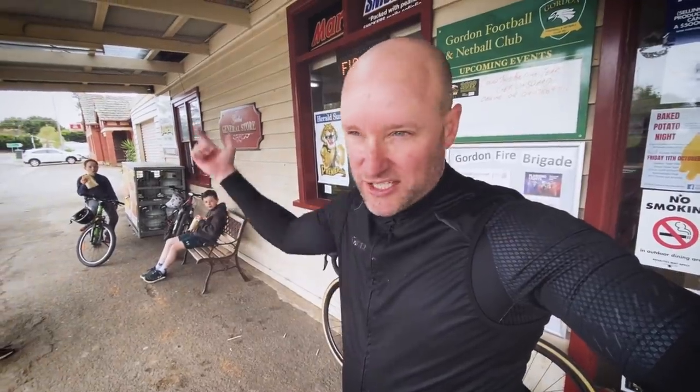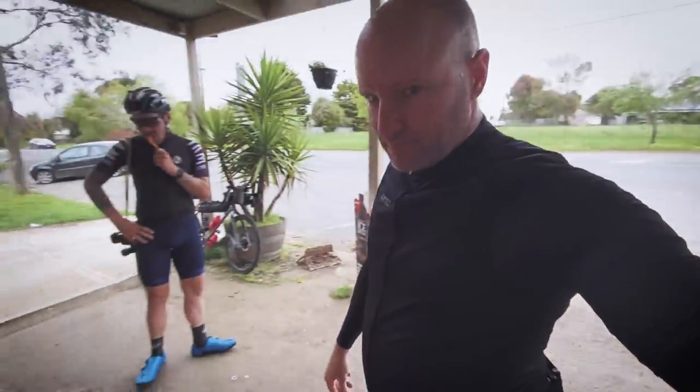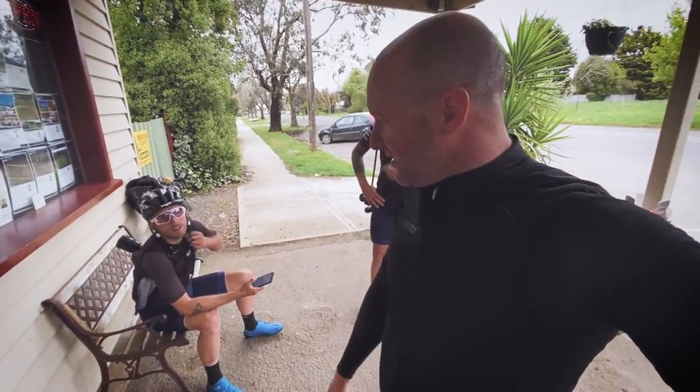We're here at Gordon. We've actually come back through into Gordon. That's the pub in which I got my hot chips last night, and we've got Francis over here. He is currently in the process of buying a new lens online. His lens has died on the very last day of the trip. What are the chances of that?